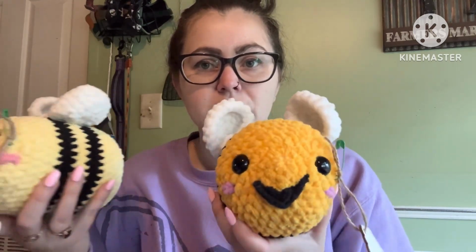I've got 2 jumbo bees. I have them for 15. I don't like making bees. I'm not a bee maker besides the sitting bees. So once these are gone, these are gone. And the same with my little ones. I won't make any more little bees.